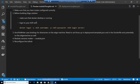The second mistake I always make, and this one is more frustrating because things run for quite a while before the error happens, is I forget to log in to my container registry. So I need to run Docker login and log into the container registry, and you can find the password and username and all that in the portal, so that when Docker tries to push the new images there, it's able to do that. Those are two gotchas that I want to make sure you pay attention to.